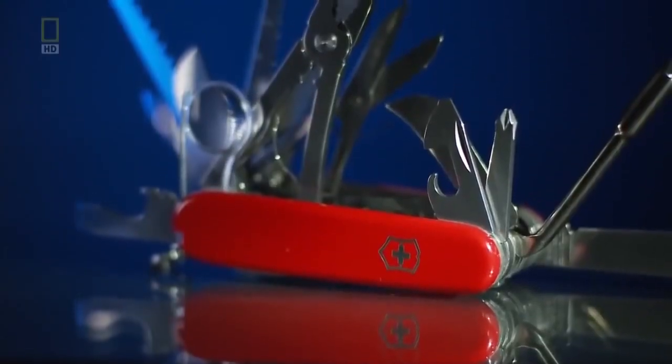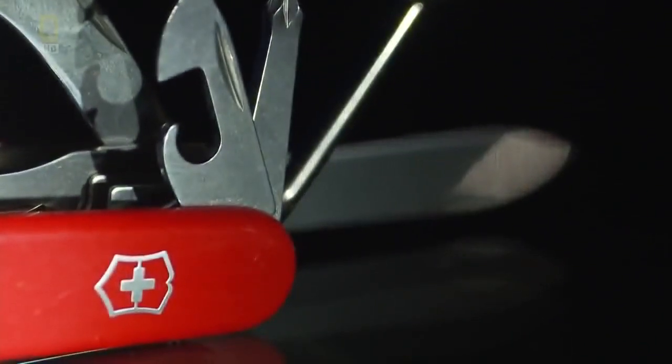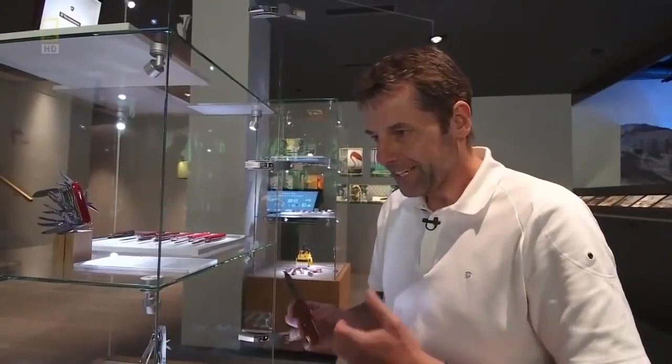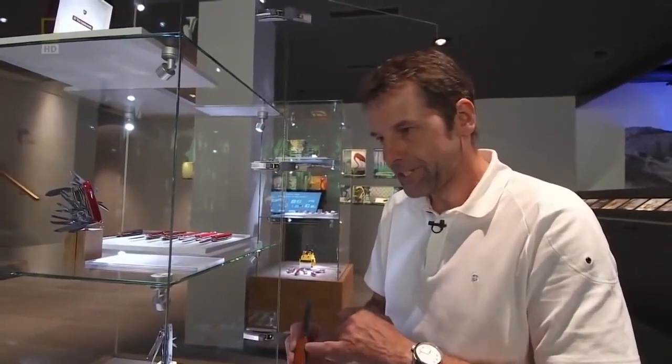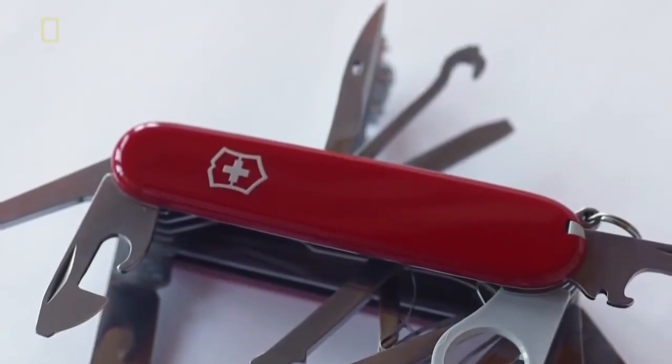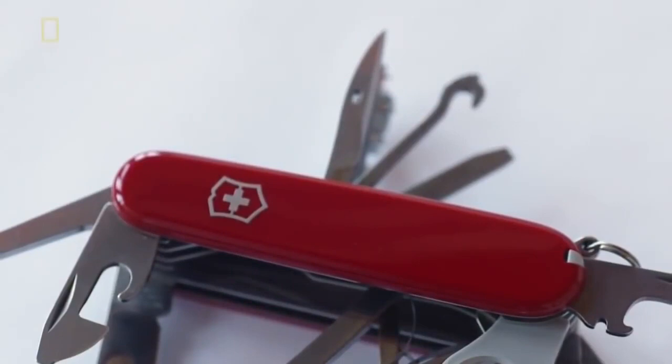This is like the Mercedes star for us. It's our logo. The logo dates back more than a century to 1909. Originated by Carl Elsener to thwart counterfeiters. He recognized that some German companies imitated the Swiss Army knife, and to separate visually from them, he put for the first time the cross and shield, our actual logo of today, into the handle of the knife.